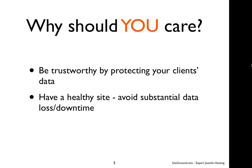In addition, if your website is healthy, you will avoid substantial data loss and downtime. Many hosting providers actually check Joomla websites on a regular basis. And if they notice that the website is hacked, they can close your account and tell you that until your website is cleaned, they will not re-enable it. So that is important. You don't want your clients to lose their trust in your products and they don't want to actually visit such websites. If I visit a website and I see that it's hacked, I will most probably never do it again.